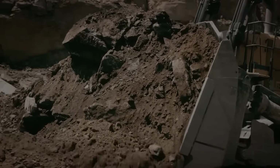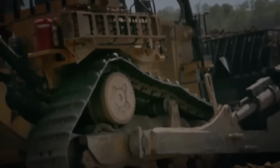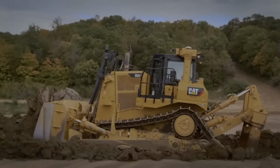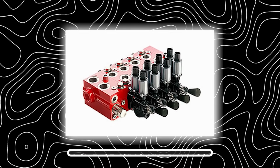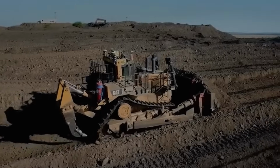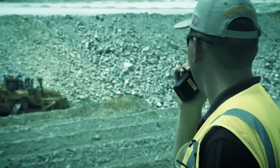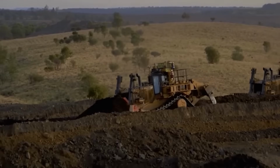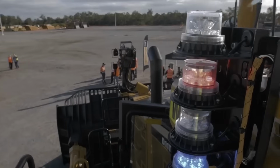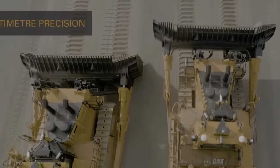The CAT D11 dozer is a powerful machine designed to enhance productivity and reduce costs in dozing operations compared to its previous model. The D11 dozer also employs load-sensing hydraulics that provide more power to the dozer. This increases responsiveness and fuel efficiency, ensuring optimal performance. The dozer integrates advanced technologies, making it a smart machine that enhances operator awareness and productivity. The CAT D11 dozer aims to maximize the efficiency and productivity of dozing operations while minimizing costs and fuel consumption.